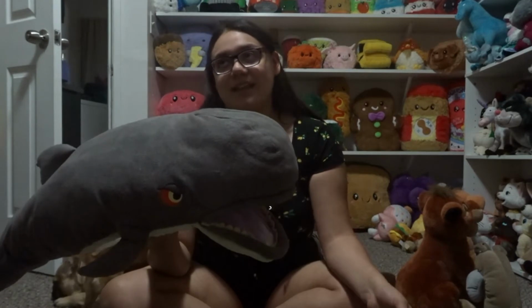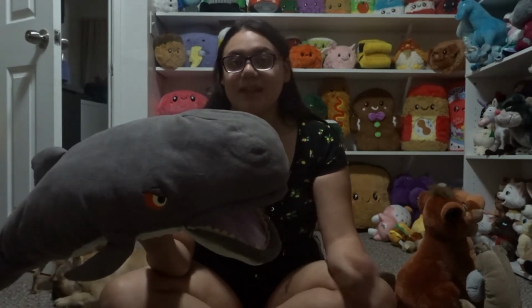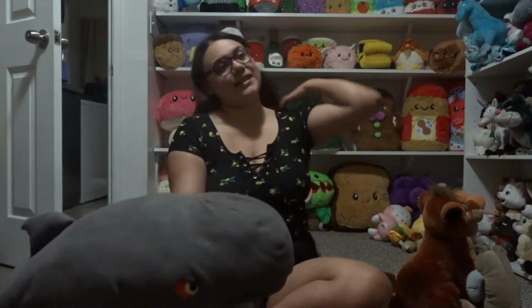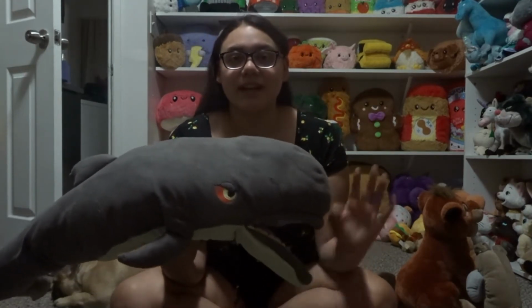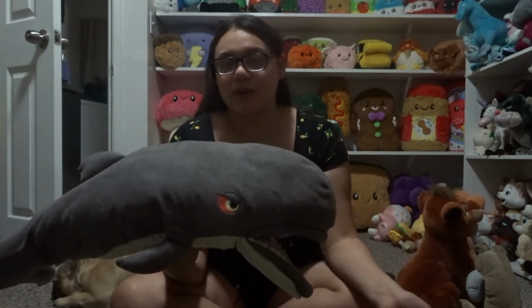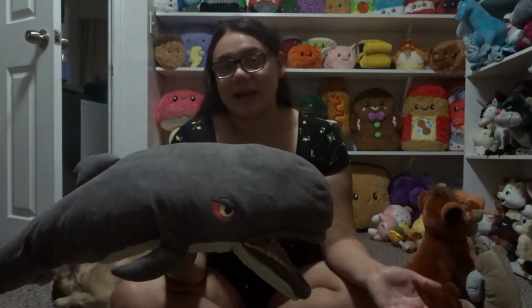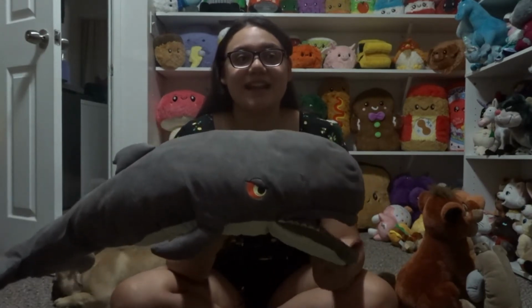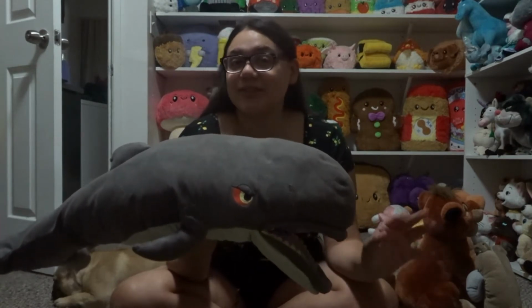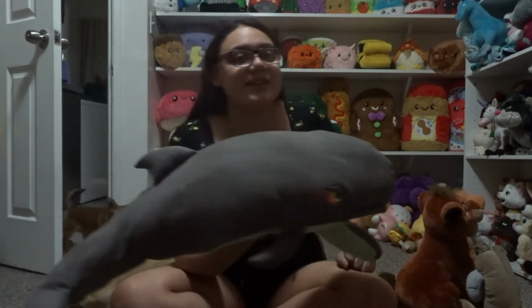I rarely ever see it show up on eBay. I think I've only seen it show up like twice ever since I started collecting. Twice, yeah. And one other time I saw it for over 450, so I was like, that's a bit too much at the time. But yeah, I would say if you see this plush at all for under 400, I would definitely buy it. I feel like it's definitely worth it.